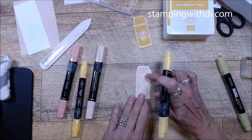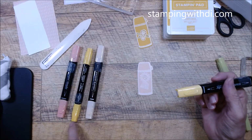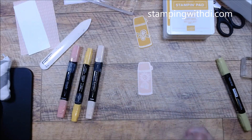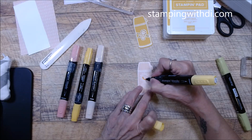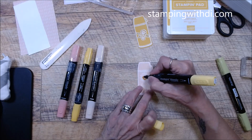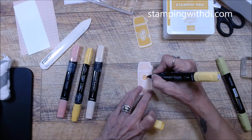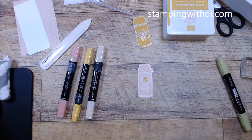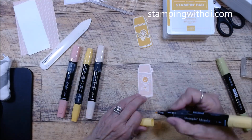Now the petal pink is a little bit lighter cardstock, so instead of using the dark daffodil, I'm going to use the light daffodil so that my sun is not too dark. And I'm doing the same thing. I'm just going in here, and I'm just kind of avoiding the white embossing. All right, so let's see. I want to also put a little bit of yellow here.